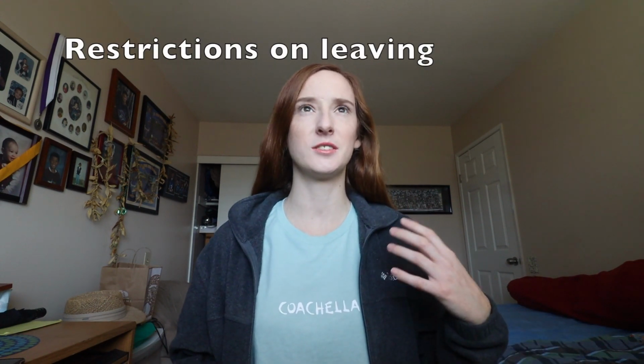Now let's move into some basic information that you need to know about camping at Coachella. So first of all, there are some restrictions on when you're allowed to leave. I think this is because maybe they don't want everybody leaving at once. So you can't leave after a certain time and before a certain time in the morning on the last day. Also, once you bring your car in and you're camping, your car is stuck there. It is not moving until you leave on the last day of Coachella. So try not to forget anything.